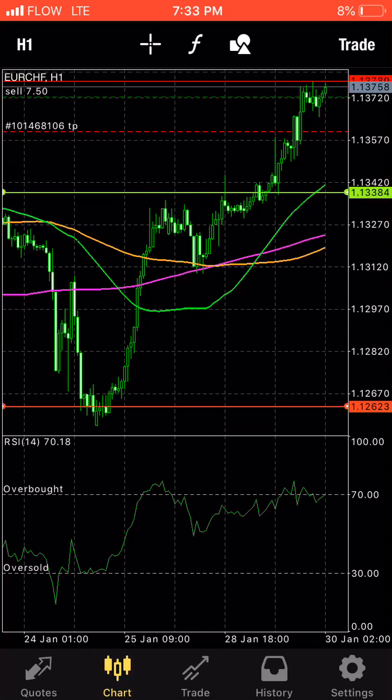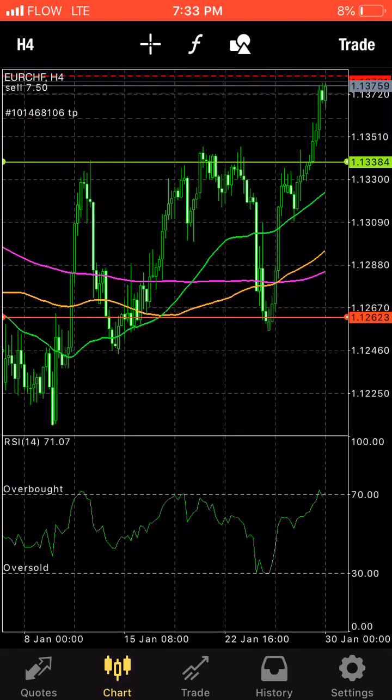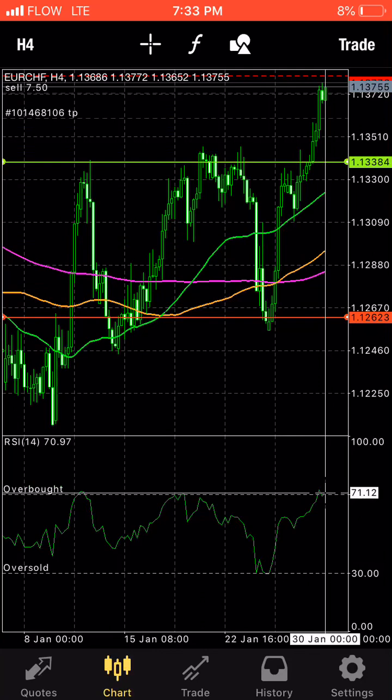I'm currently in a trade with the Euro Swiss franc, and let me give you some reasons why. For one, we're zooming out here on the 4 hour, and on the 4 hour, as you can see, we are in overbought territory now.